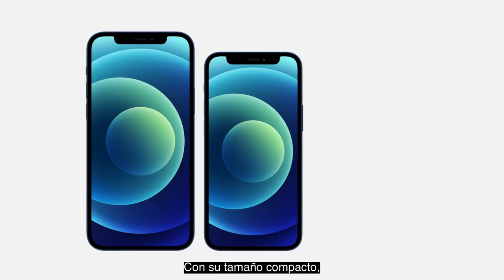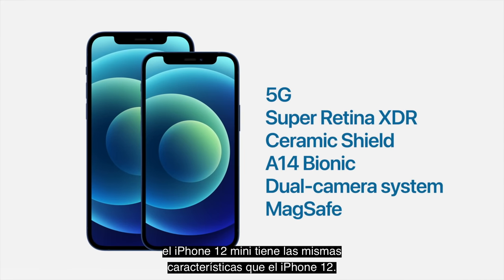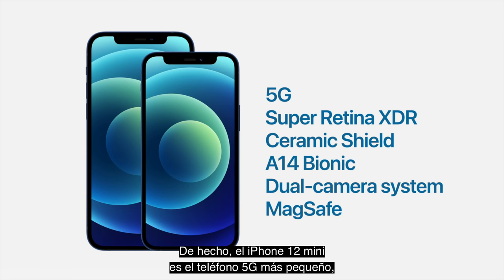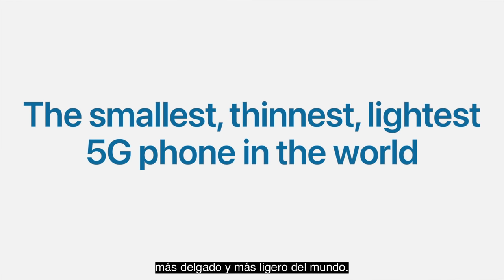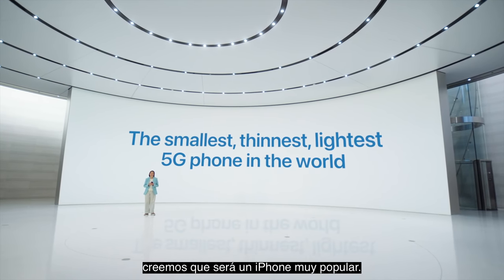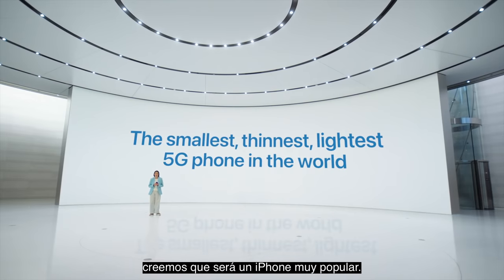With its compact size, the iPhone 12 mini has the exact same features as iPhone 12. You're just choosing between two great sizes. In fact, iPhone 12 mini is the smallest, thinnest, and lightest 5G phone in the world. With its large screen and compact size, we think this will be an incredibly popular iPhone.